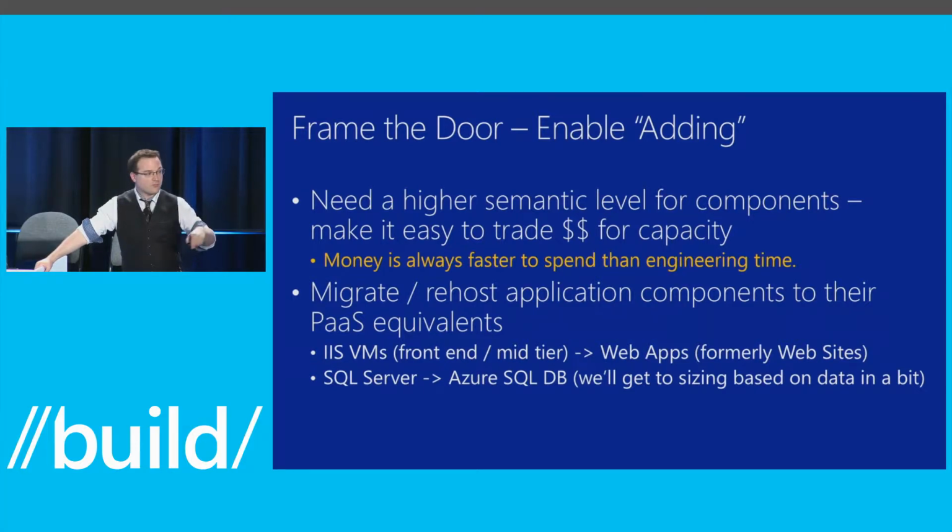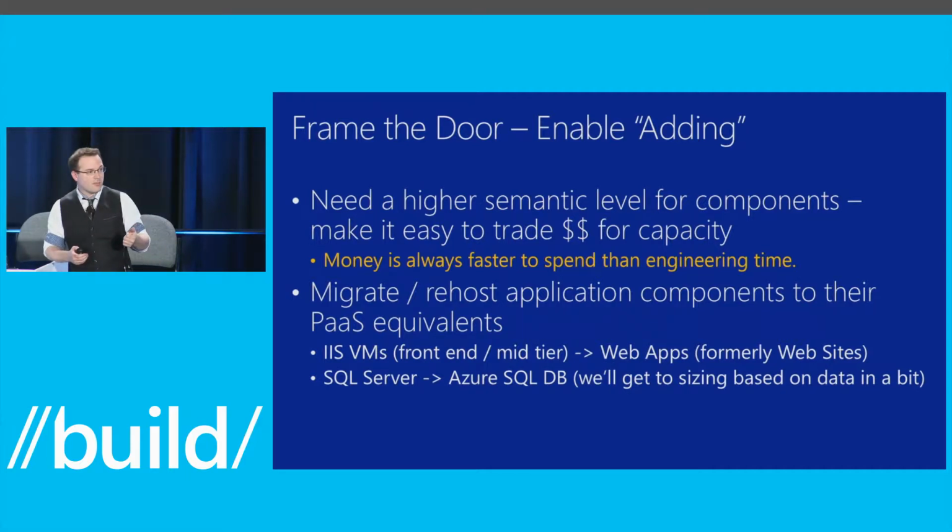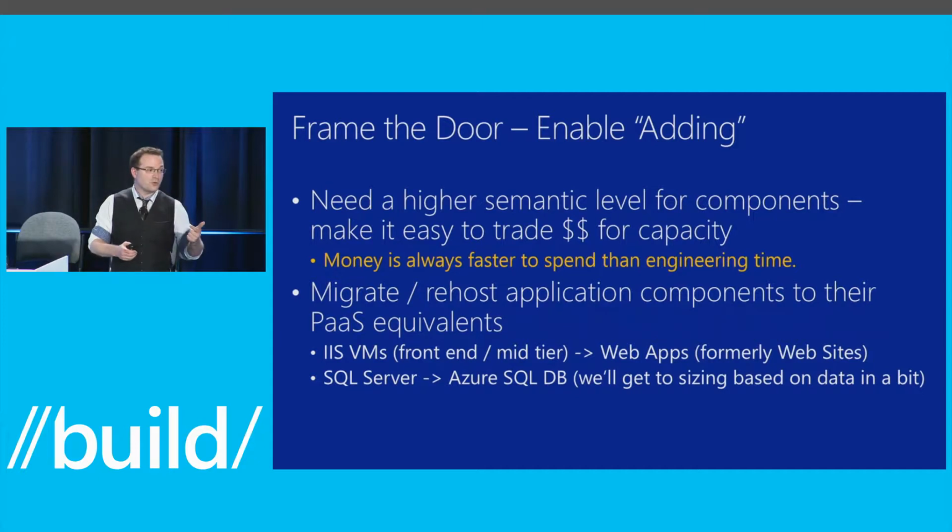And for an application like this, there's actually not a lot of data. I need a lot of readers, but I don't have a lot of data. So being able to get that out of a SQL server where I'm managing everything and into Azure SQL DB, where I get continuous point-in-time backups and a really cool new feature, automatic geo-replication, which we'll get to later, can really help me set the stage for scale.